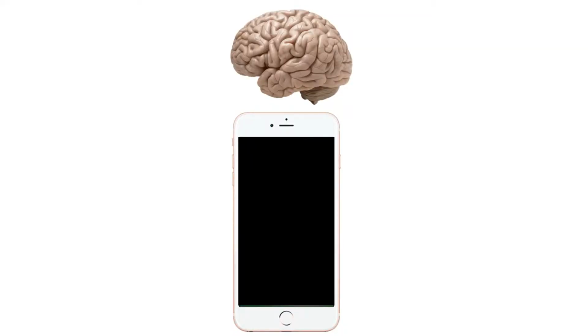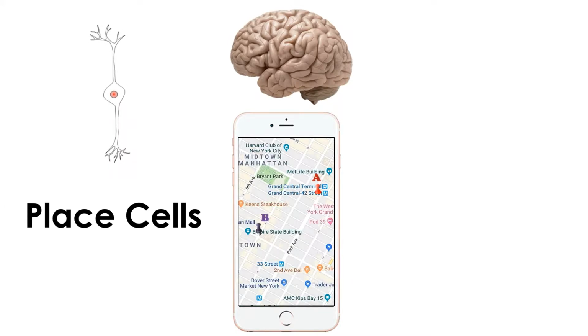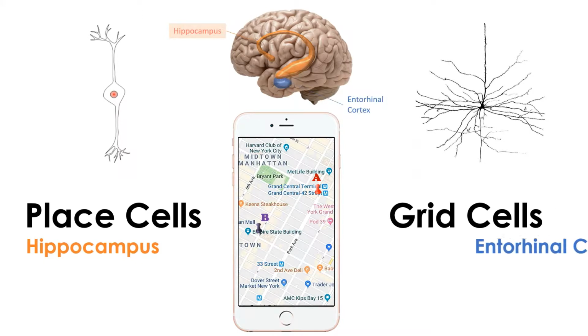Our GPS is driven by two specialized cells. Place cells form the coordinates and landmarks. They are located in the hippocampus, where information becomes memories. Grid cells are found in the entorhinal cortex. They form the blue dot that tells us where we are. Together, they create a mental map that we use to remember, analyze, and navigate an environment.